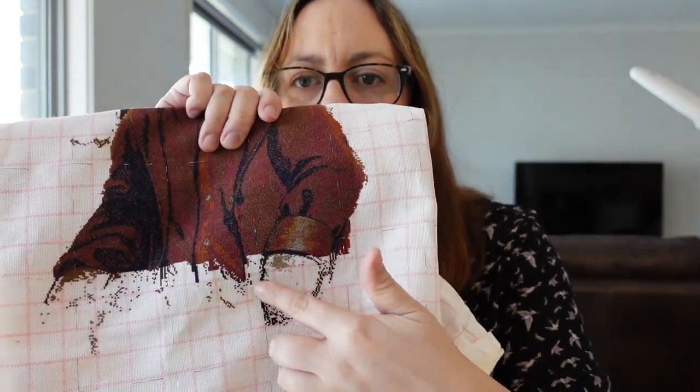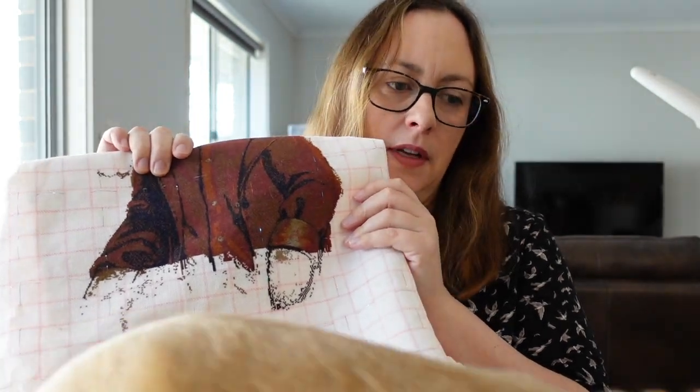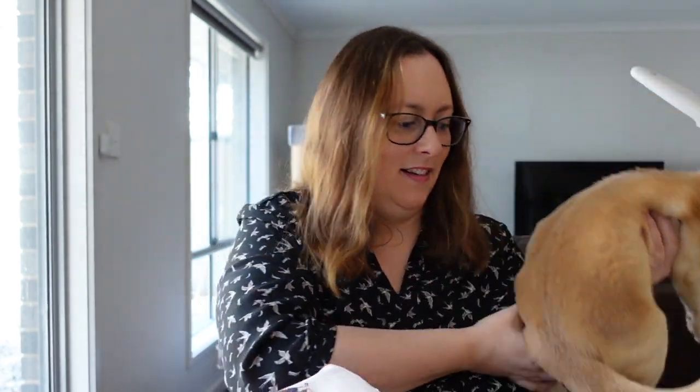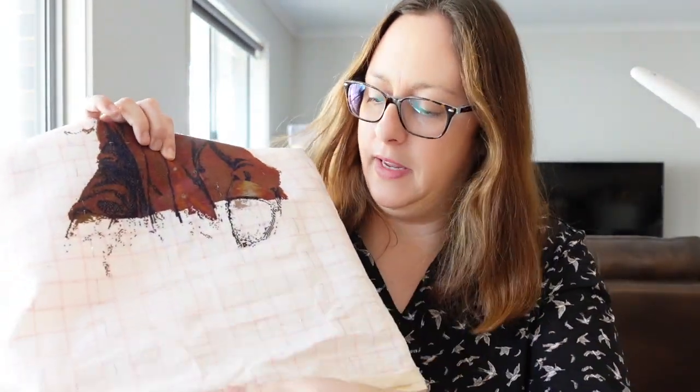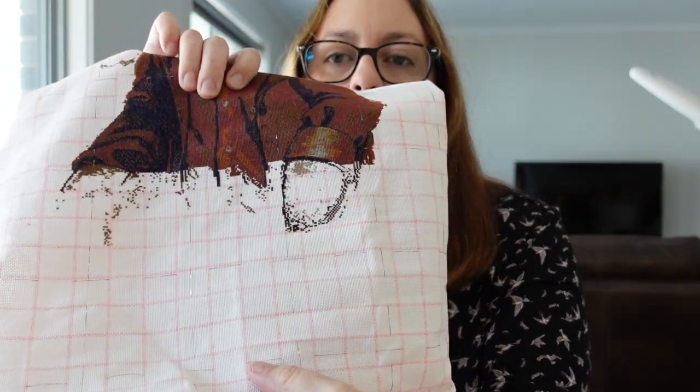this is his paw. And the bottom, oh, hello, can you please go away? Off you go. The bottom of the whole piece is, my gummies.